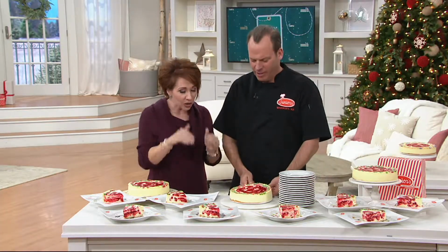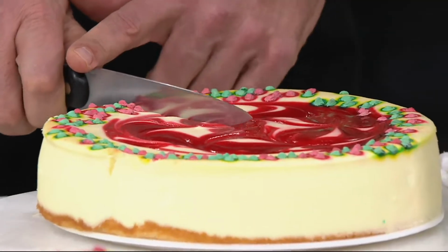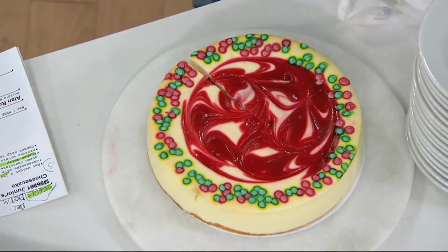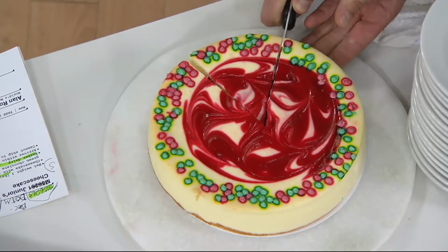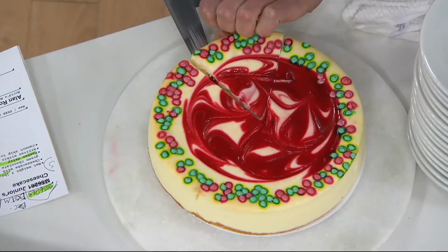This dessert of the month has been so popular since we debuted it on December 1st. He had to go out and purchase more pans. Yeah, it's been a busy month to make you happy at home. And this is the 3-pound Christmas Swirl Cheesecake that has been the tradition that so many people have had in their homes for the past 20 years.